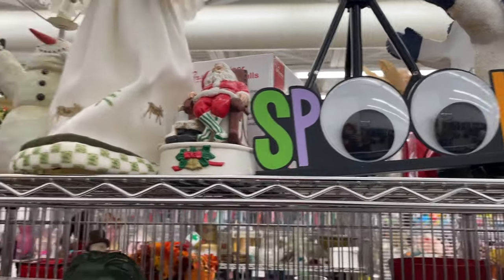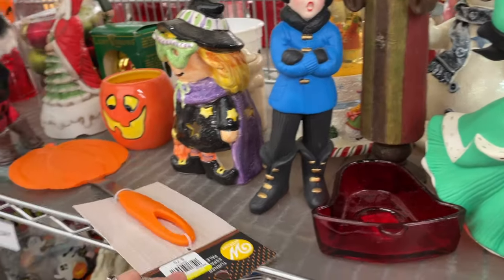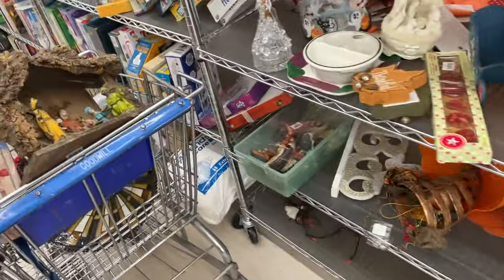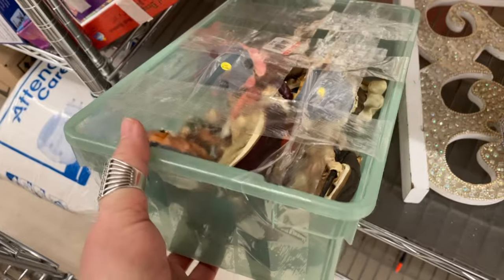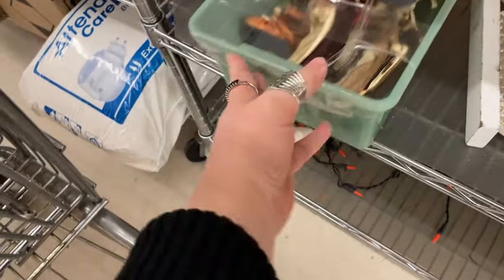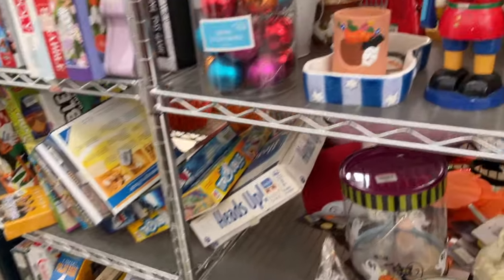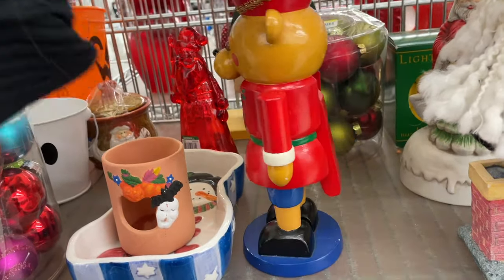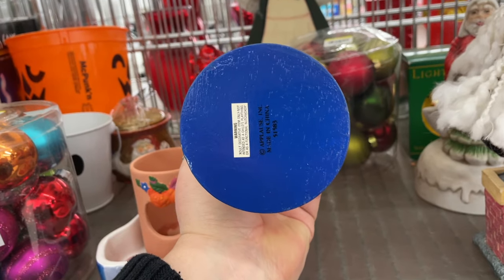Spooky. They're kind of fun. Oh, and we have a pumpkin spatula. Ooh, I see some nativity stuff. Is this Italian? Nope. Made in China stickers. Never mind. He's kind of cute. I don't normally like the nutcrackers, but he's a cute little bear. Made in China.